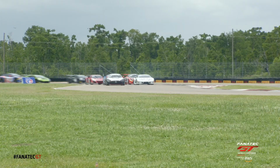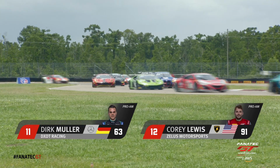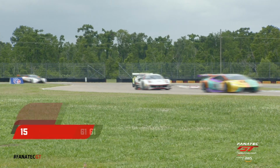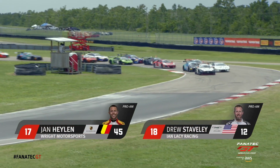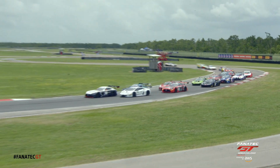The rest of the grid will show up on the screen, but we are very close to going racing for race 2 of the weekend, round 4 of the championship at Nola Motorsports Park, and we are going into the unknown with wet conditions on one half of the track, dry on the other. Here we go, buckle those seatbelts.